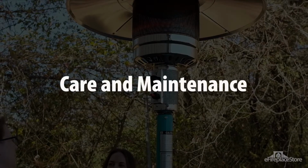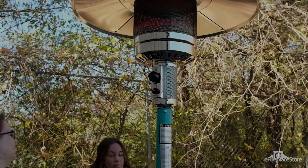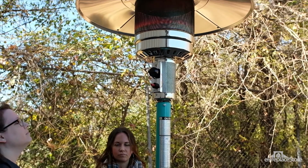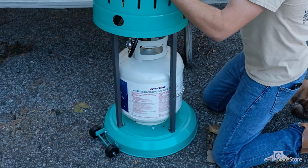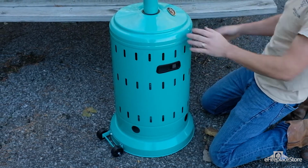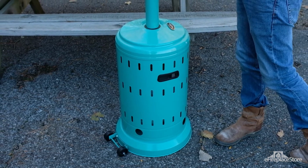How do you get the most out of your freestanding patio heater? Anything that generates a lot of heat is going to have some safety do's and don'ts. Follow these tips to make life with your patio heater more comfortable in the long run. Never place your patio heater on grass. A freestanding patio heater needs to be on stable, level ground like a concrete slab. Accidental tipovers are a real issue.